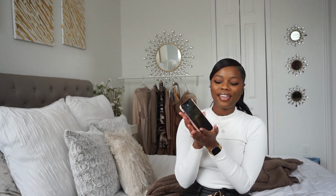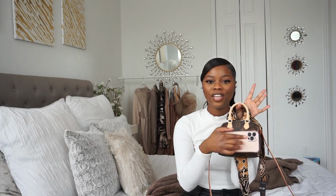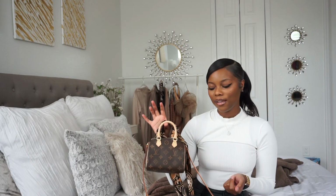So the first thing that I have in my bag is my iPhone. I have the iPhone 12 Pro, and as you can see, even though this bag is very small, it can hold a lot. I was shocked to see that my phone could fit. And honestly, if it's not a nighttime bag, my phone has to fit in my purse. I don't like having a small bag and I can't even put my phone. Of course, unless it's a nighttime look or something. But my iPhone does fit in here.